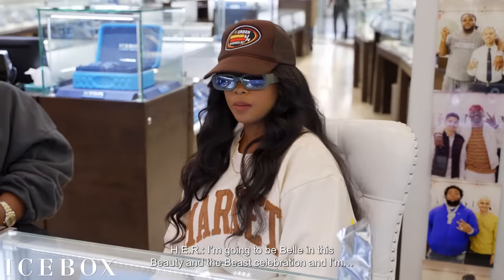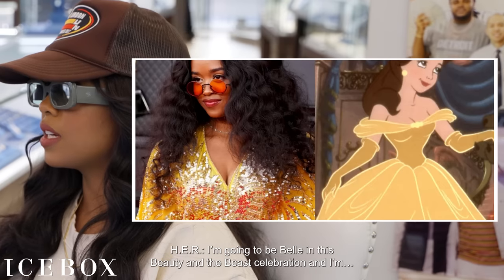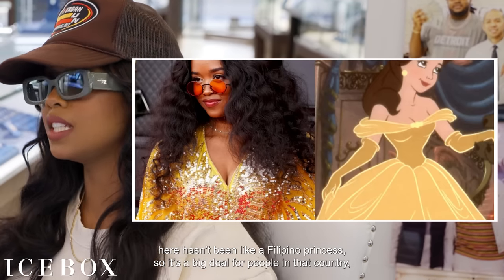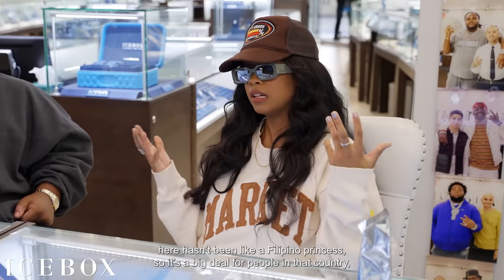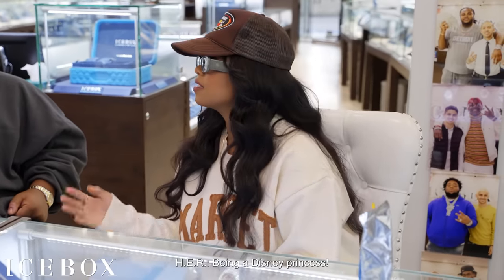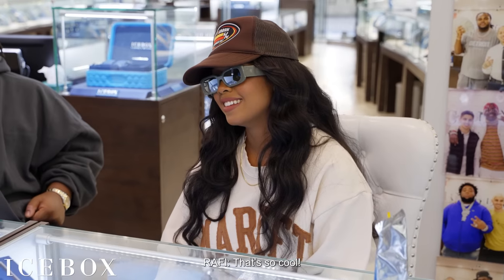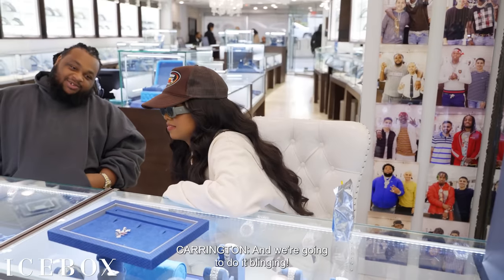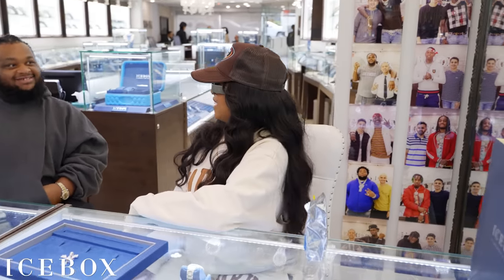I'm going to be Belle in this Beauty and the Beast celebration, and there hasn't been a Filipino princess, so it's a big deal for people in that country, especially to see somebody like me being a Disney princess. That's so cool. Breaking barriers. Exactly. It's beautiful. We're going to do it blinging.